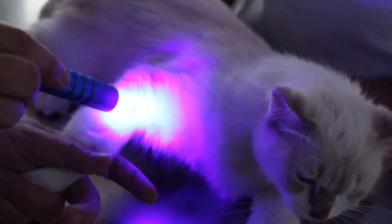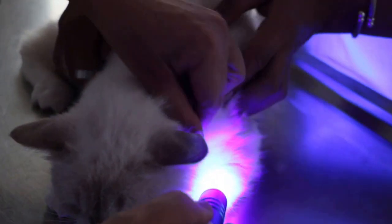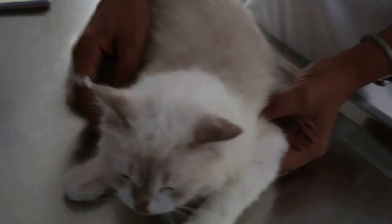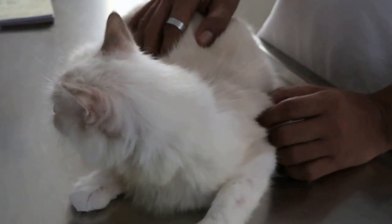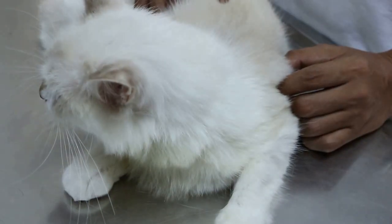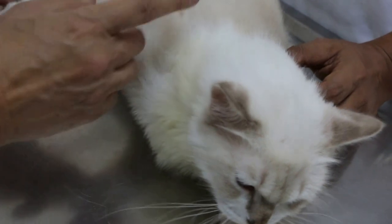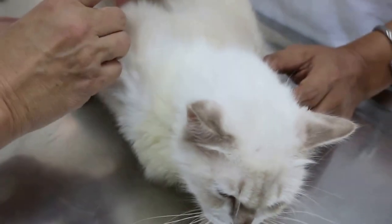There's a bit of shine, but not much. What shampoo do you use? Emma shampoo. Only Emma shampoo. No, I mean at home, do you shampoo it? No, I don't shower her at home. Some hair. It's never healed, right? Yeah, it's always there.